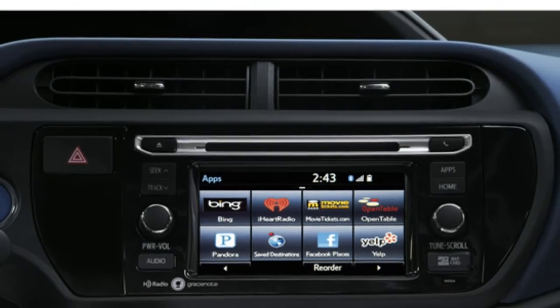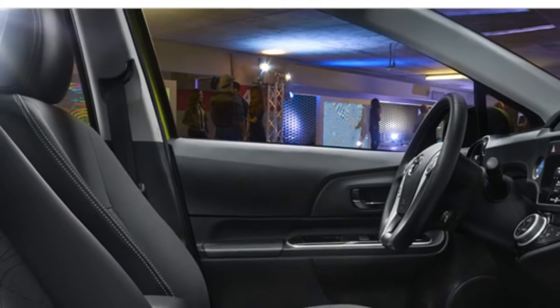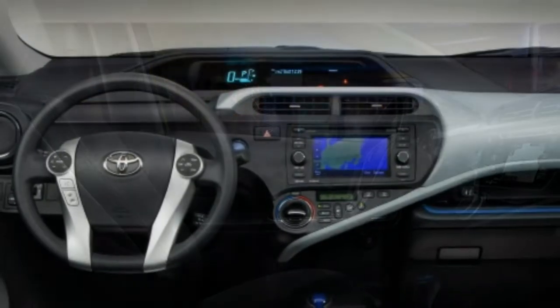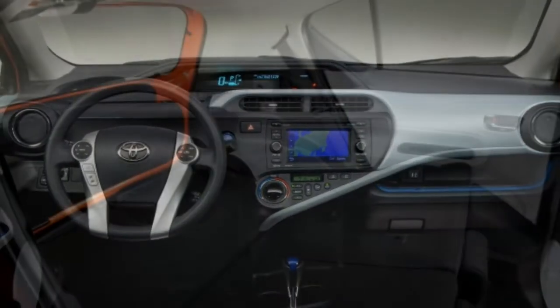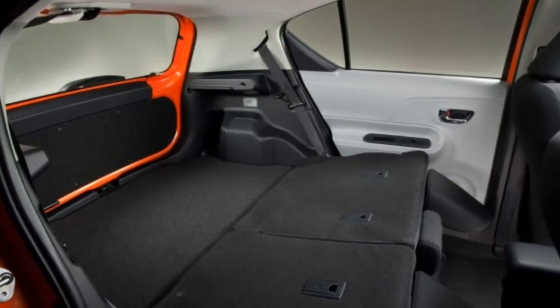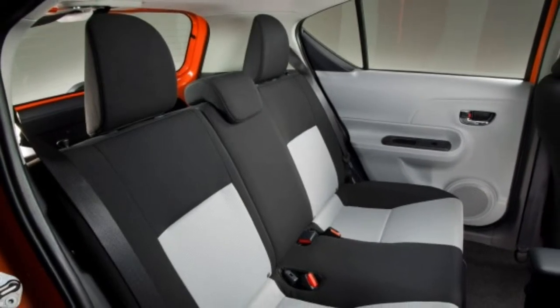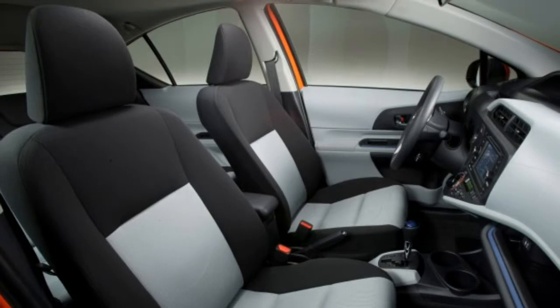Handling and braking. Test drivers note that while the 2015 Toyota Prius C is agile enough for the average commuter, rivals like the Ford Fiesta and Chevrolet Sonic are much sportier. Reviewers appreciate the Prius C's tight turning radius, but they say it has poor ride quality over rough roads, and they note that the car's uneven braking feedback takes some getting used to.